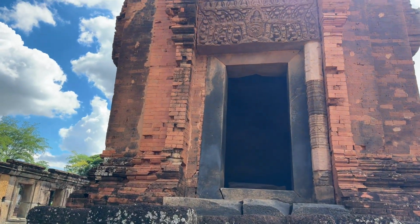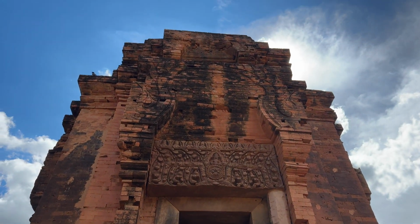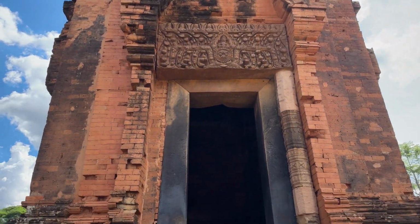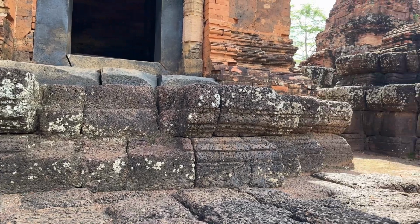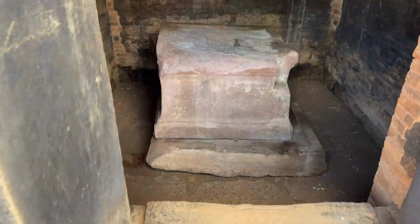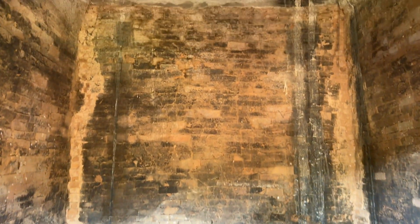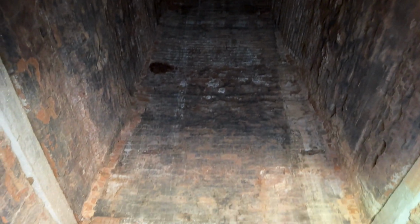Now, if you go to Surin, they have a really cool temple that's made out of the brick. That has a sandstone lintel, and then it has the laterite stones down here that were carved. And there's 4 of these small towers. And then you can see the Shiva Linga stone inside of here. And you can smell the guano. I don't know if you can see that on the camera there. That's how it looks at the top.